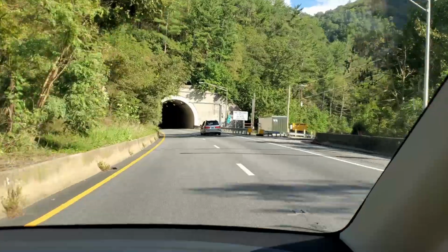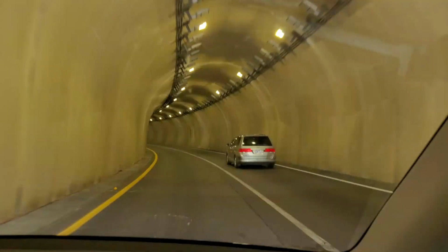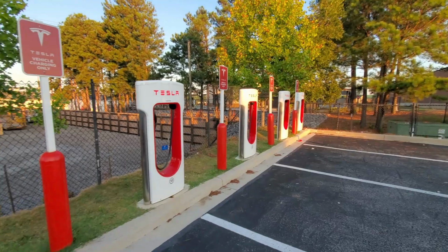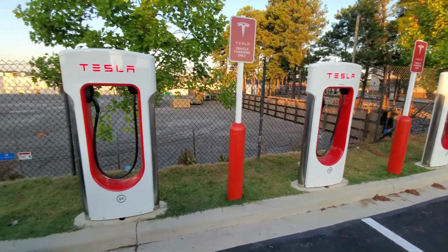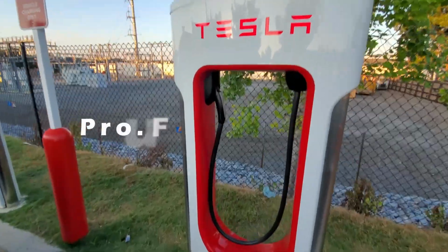I understand that battery degradation is a part of EV ownership, and I am grateful that it was on the lower end of the spectrum. Now we're moving into pros. The number 1 pro for ownership of a Tesla Model Y long range is the fuel savings.